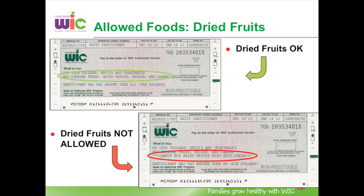Here is an example of which checks can be accepted for dried fruits. On the top check with the green circle, the check specifically states, may combine fresh, dried fruits, frozen, and canned, whereas the bottom check, circled in red, states, cannot buy dried fruits with this check. Please be sure that you are checking this prior to selling the participants any dried fruits. Dried fruits, like raisins, can be a choking hazard for babies, and we want to make sure that those babies are getting fruits and vegetables they can enjoy.